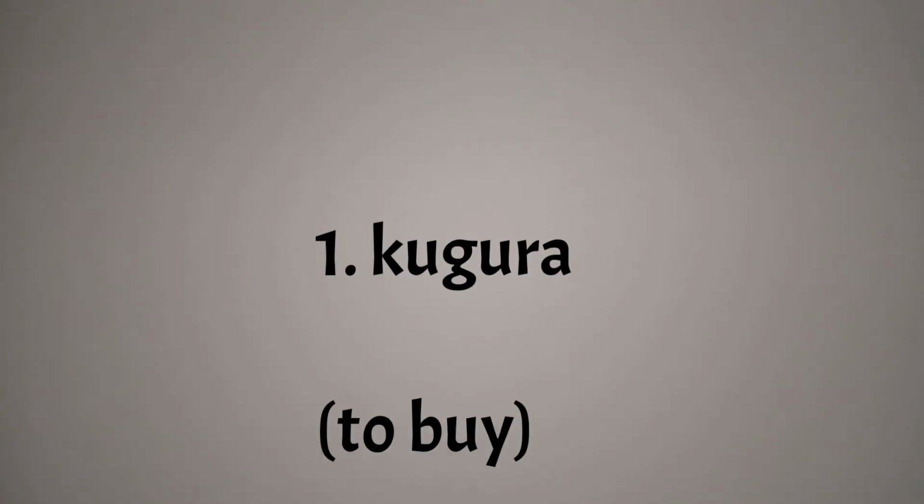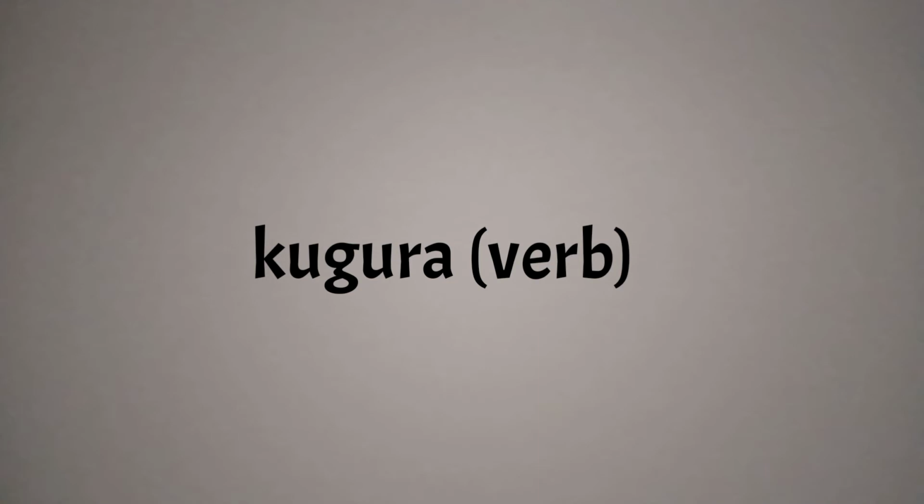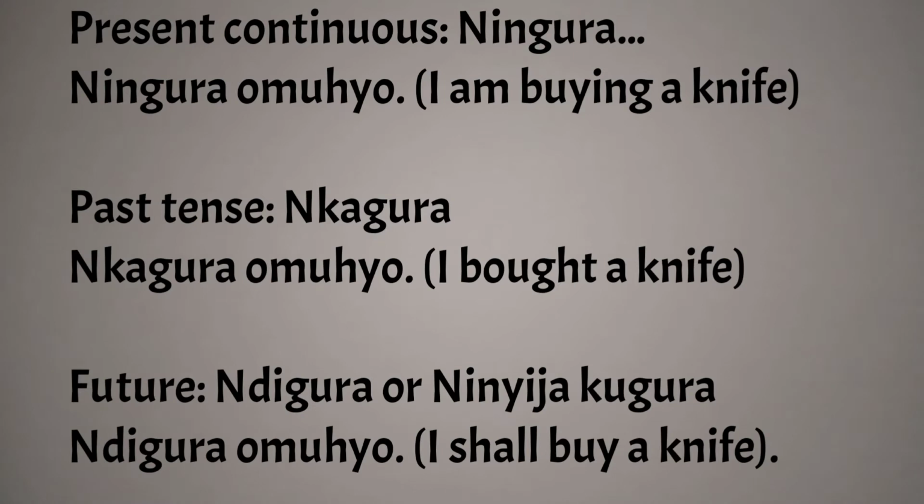For example, one word is kugura. Kugura is to buy. Kugura is a verb. And if you're making a sentence in the present continuous, you'd say ningura. For instance, you may say ningura omushyo, to mean, I am buying a knife. And if it is past tense, you'd say nkagura. Nkagura is past tense, like I bought.